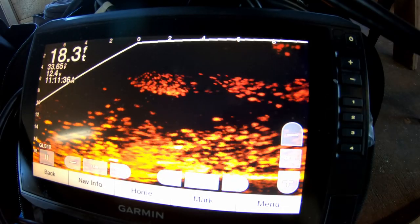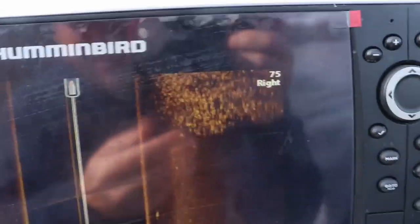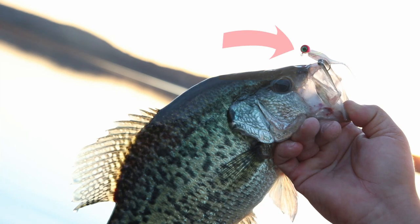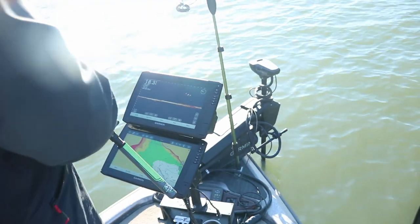Shad, shiners, baitfish. Pre-spawn is all about the food source. To catch crappie, you need to first find the food, and then you need to replicate it with something like this.